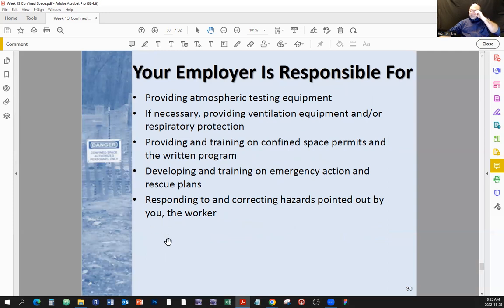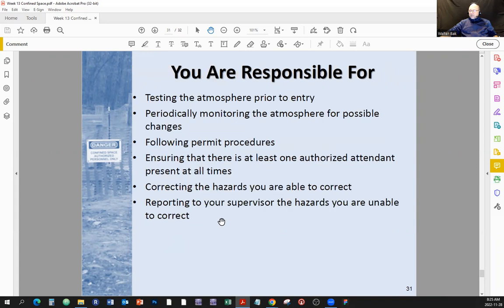responding to and correcting hazards pointed out by you, the worker. See a hazard, your responsibility is to report that to your employer, and the employer's responsibility is to listen to what you have to say when it comes to pointing out possible risks or hazards.